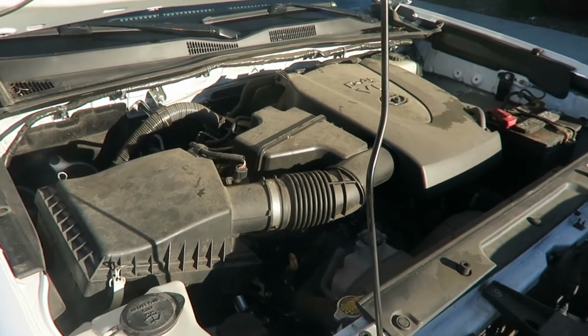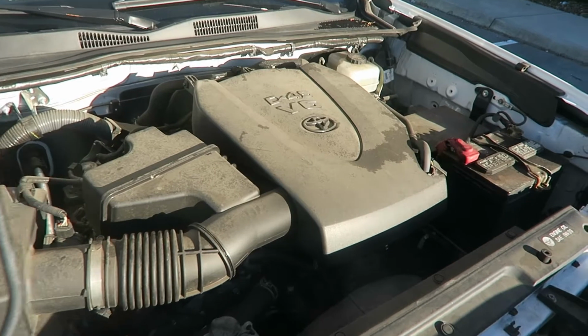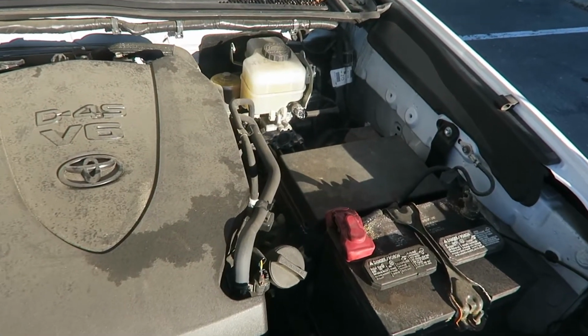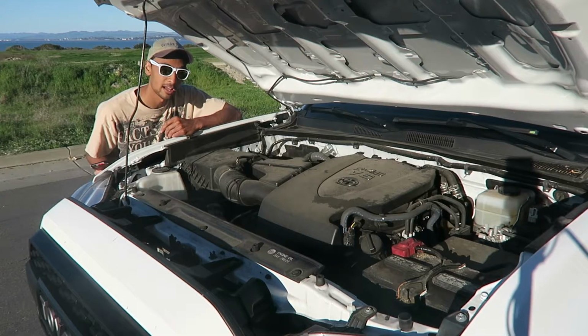Alright, so starting off up front here in the engine bay, it's powered by a 3.5 liter V6, has a 6-speed automatic transmission, and puts out 279 horsepower with 265 pound-feet of torque. As far as gas mileage, it gets 19 miles per gallon in the city, 24 on the highway for a combined 21 miles per gallon.